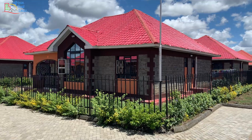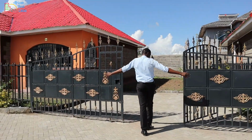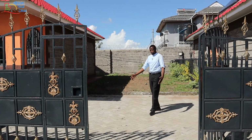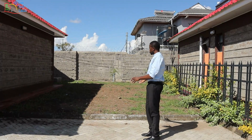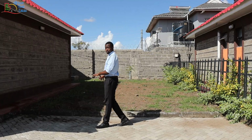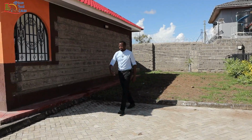So this is one of the units. Let's have a look. This is the entrance to the unit. And just before we start the tour, each unit comes with a 2-car parking that I believe is enough for your 2 cars. Just next to the parking, you have your garden. This garden can be used to plant your vegetables or you can use it as a kids' play area. Let's get inside.